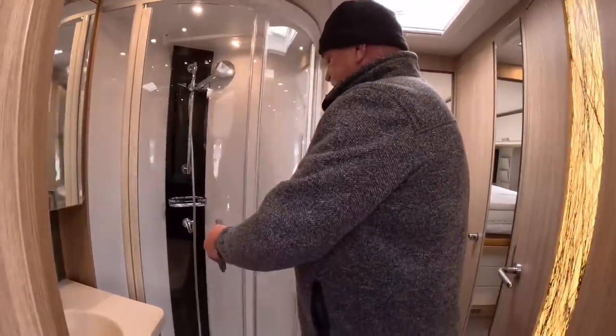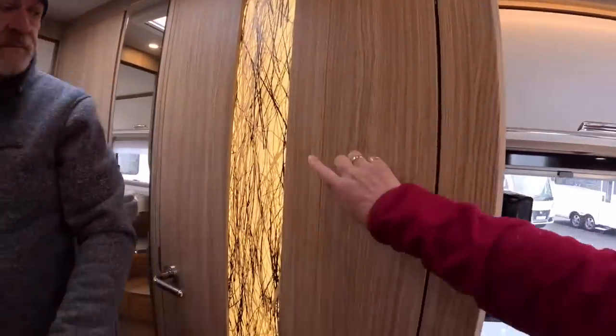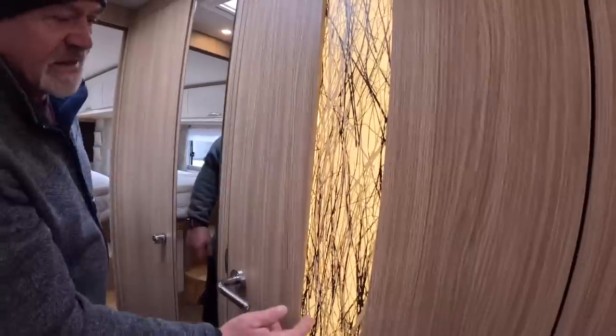I love, love, love these illuminated panels. You've got one here. Yes. And you've got some of the bedroom in front of it.